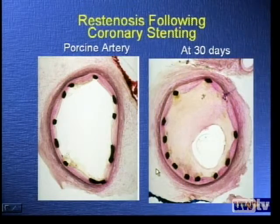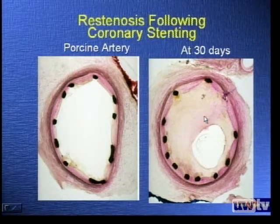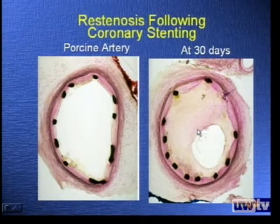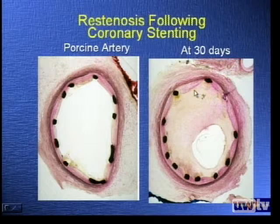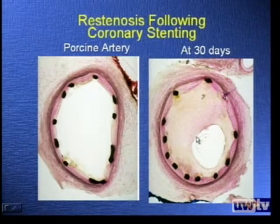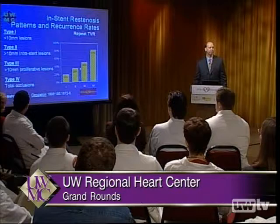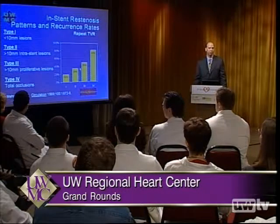So this is another example similar to what Dr. Clues showed earlier, where a stent's been placed. These are the stent struts in this porcine artery. And then following in this particular case, several days, approximately 1 month, there's been a tremendous increase in the proliferative response due to the injury of placing the stent, so that we now have compromise of the lumen following coronary stenting in the animal. There are several factors that have an impact on restenosis following coronary stenting.